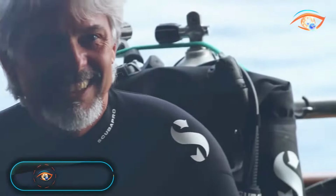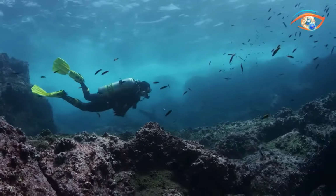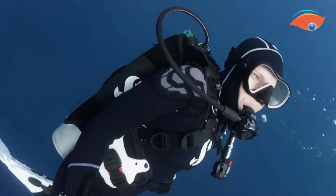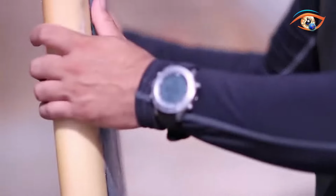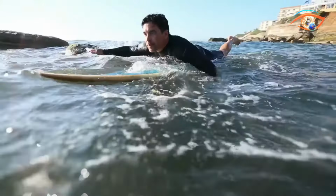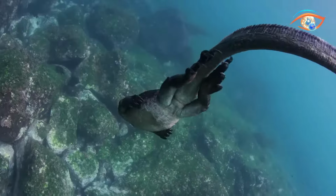Hydros Pro BCD. Experience a true breakthrough in dive comfort and convenience with the Hydros Pro BCD, a revolutionary gear that sets new standards in customization and comfort. Crafted with moldable Monprene for an adjustable fit and multiple attachment points, it becomes the most personalized BCD ever. The Hydros Pro features Traftec straps and an integrated weight system for added convenience.